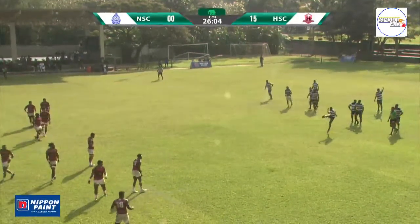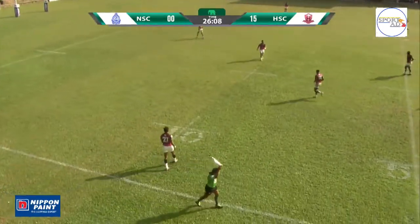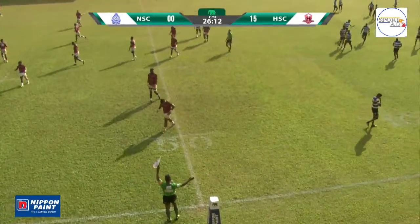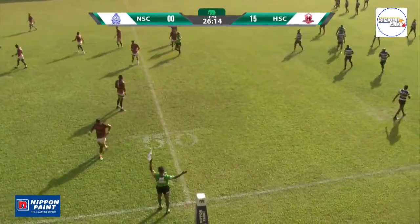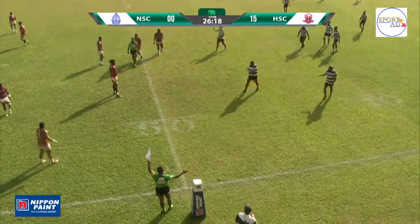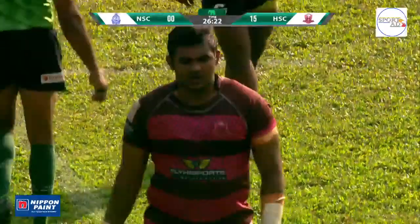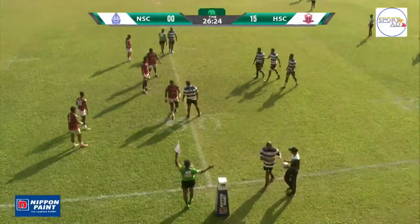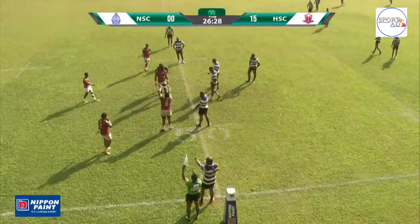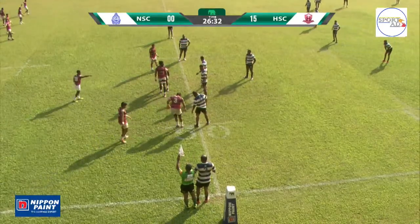Dinesh with the ball, puts a boot into it, and just outside the 50 meter line, Navy FC having the ball. So this is the fifth lineout. Let's see if Navy can make this lineout go through. Havelock has been put under pressure by Shehan over here. They are calling for a short man lineout.